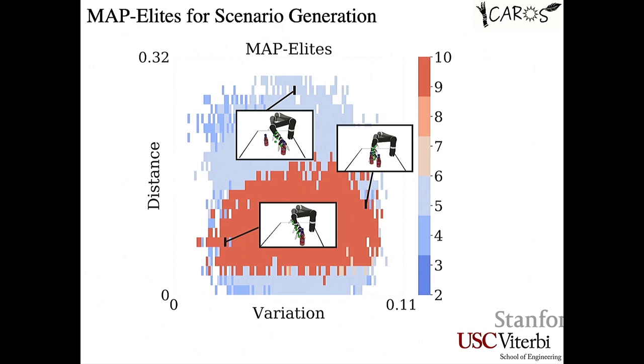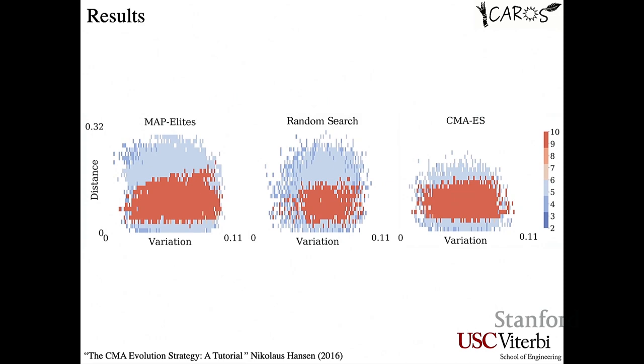The first question to ask is, how does MAP-Elites work, and how does it compare to uniformly sampling the scenario parameters? So what if we uniformly sample object locations and human inputs? Can we generate diverse scenarios this way? And we see that MAP-Elites generates more diverse scenarios, but also more failure scenarios. Why is this the case?